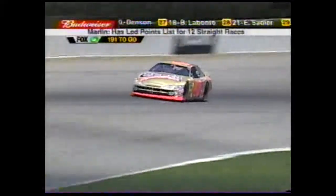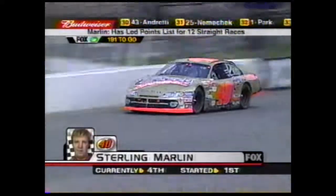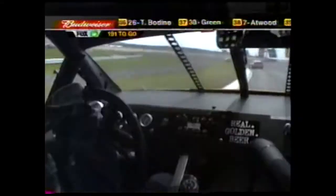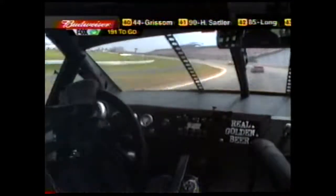Dick Berggren. Well, the race had barely started, Mark, when Marlin keyed the radio and told his crew that the car is pretty loose. Tony Glover, his team manager, has told him to be smooth until it's time to pit. He has also told him, in essence, take what the racetrack will give him. Don't race anybody. Meanwhile, the 18 car has just broken a transmission. Bobby Labonte.